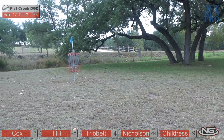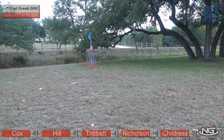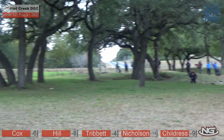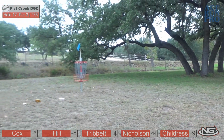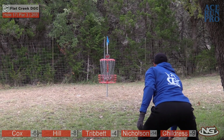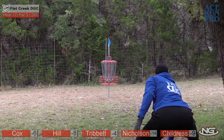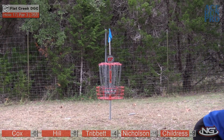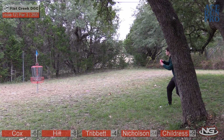Lining up the upshot here. Yep, that'll be a good way to save a par. Casey with the jumper. Very nice approach. Long look here for a 2 for Jonathan. Oh, come on. Just a tad bit too much to the right.